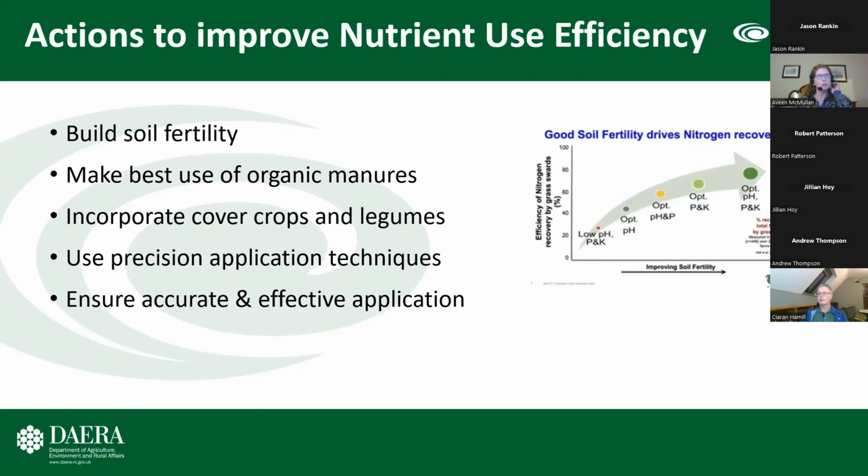So what actions can you take to improve nutrient use efficiency on your farm? Building soil fertility should be the starting point for all farming systems. Soil is your biggest asset, often undervalued, but if you look after the soil it will provide for you. Making the best use of organic manures, be it slurry, farmyard manure, poultry litters, or digestate, can be an efficient way of supplying nutrients. Using cover crops and legumes can replace the need to supply nutrients, and Robert will tell us about this later on this evening when he talks about clover. Using technology, adopting precision methods of applying nutrients, and ensuring accurate and effective application can push efficiencies that wee bit further. And this will be covered in next week's webinar.